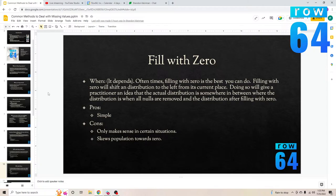Yeah. Right? So I'm just going to read this out, and then we can show this graphically too. We can fill with zero, and we do that because there's nothing else we can do. We're just trying to shift a distribution to the left from its current place. And doing so gives a data scientist an idea that the actual distribution of the data set sits somewhere between where it currently is and where it is after filling with zero, right?